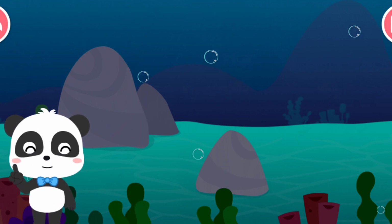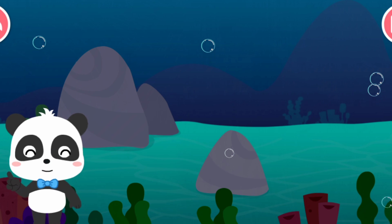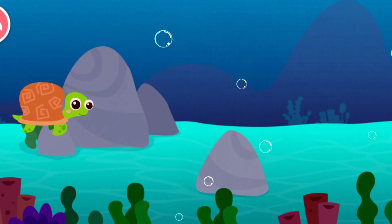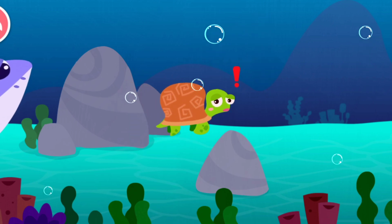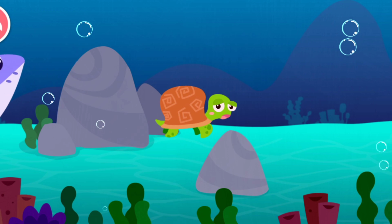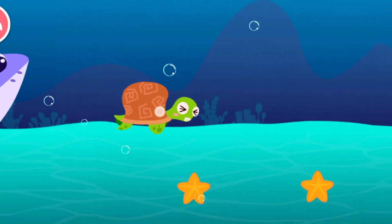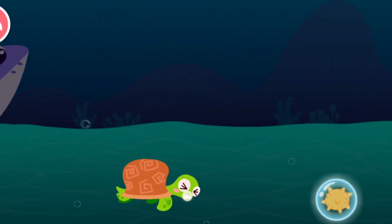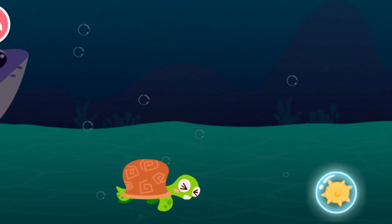Sea turtle is an excellent swimmer and goes very fast in the water. Ah, the shark is after me. Help me, please. Eat the starfish and you will be able to swim fast. Swim over to your buddies. They can protect you.